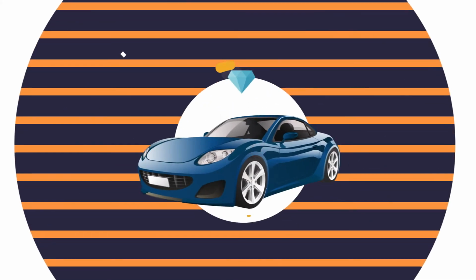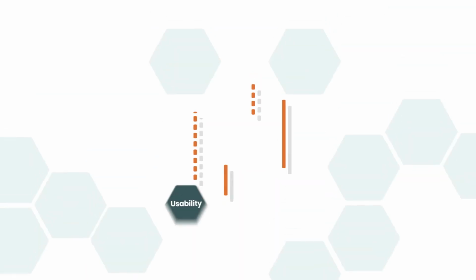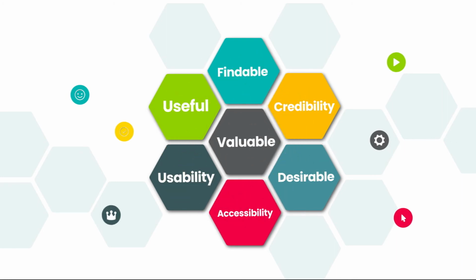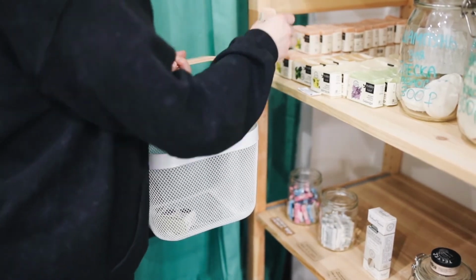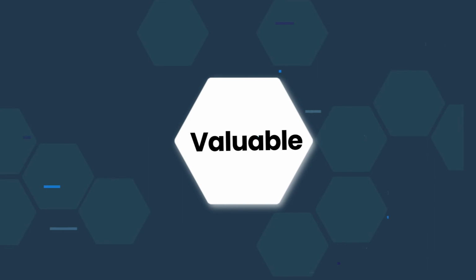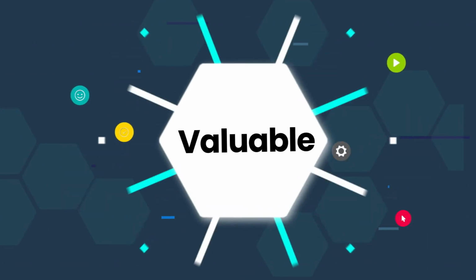A product that is valuable is a product that delivers value to its creator and its users. Valuable is at the center of the honeycomb since value is different for each user. For some users, they buy a product because it is desirable and not because of its accessibility, and vice versa. This means that the value factor is the sum of all the different factors of UX combined.